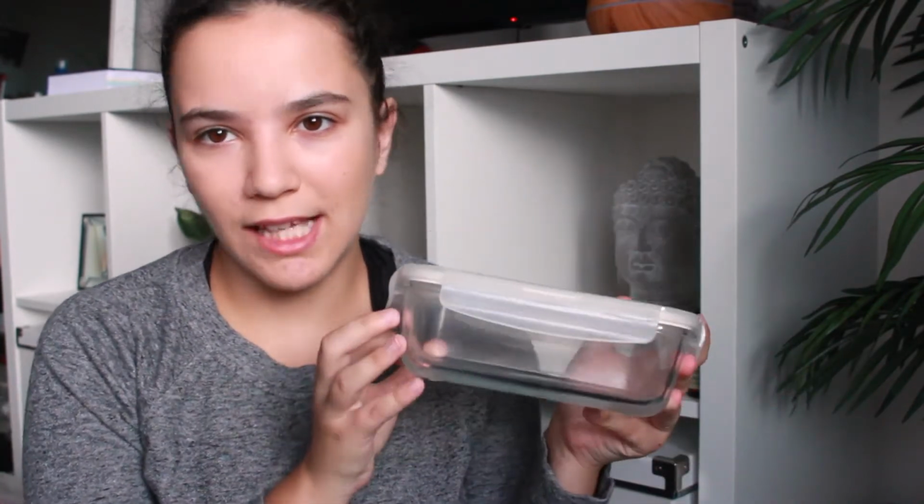I've been making a big step towards getting some glass Tupperware. I didn't throw out any of the plastic Tupperwares I had in the past, but whenever it does get kind of damaged, I use it just to store random stuff like DIY stuff or sewing stuff as opposed to actual food, because it's not good to put in a microwave and all that stuff. So I've been using glass Tupperware mainly for my food, and I just love it. It's easier to clean and it's way more durable.